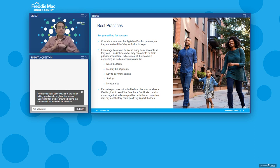The other one is to look for the messages. That message that I mentioned, that 421 message, is out there and it's firing now if you're submitting an asset report to LPA. And it's telling you that caution loans could be flipped to an accept, please order an asset report. So utilizing that is super important.